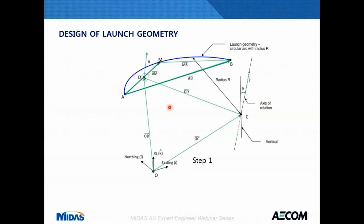Step 1 is to calculate the radius of launch geometry. With reference to this diagram, the circular arc is the launch geometry passing through point A, point B, and M selected from the road alignment. Using the coordinates and level of points A, B, and M, we can determine vectors AB, AM, and MB.